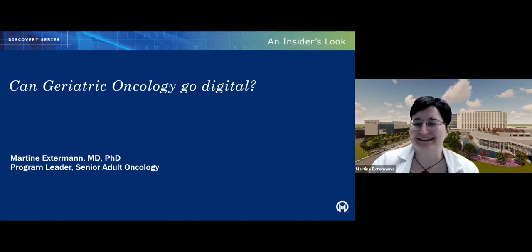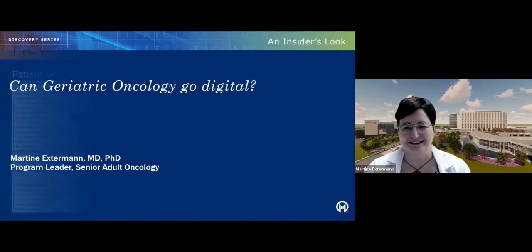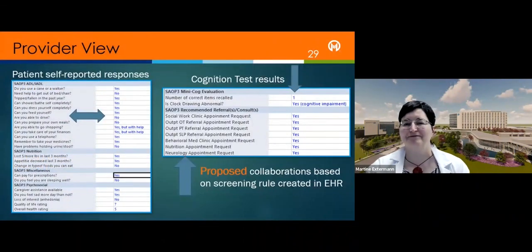The third talk will be given by me, and the question I will address is, can geriatric oncology go digital? You hear in the news and the media about big data, artificial intelligence, and machine learning applications. How does that apply to our older patients with cancer? What makes sense? What does not? Let me introduce you to what can be done in that case.